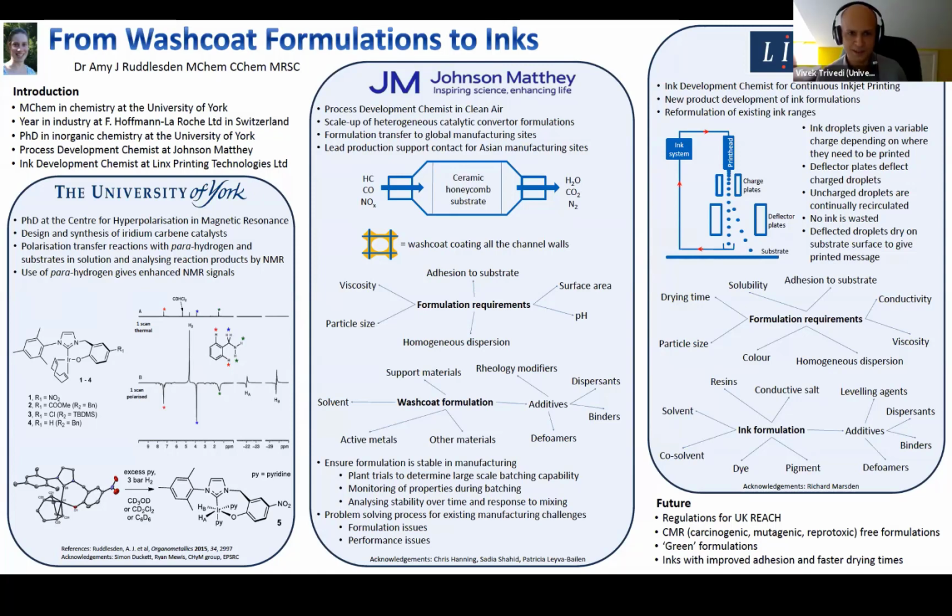Thank you, Amy. Slightly different, but that's exactly what we like. Obviously, this also conveys the message how varied formulation science can be, but the basic fundamentals can be applied pretty much anywhere in any field. Yeah. We have a couple of questions.